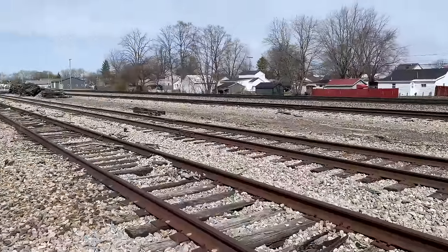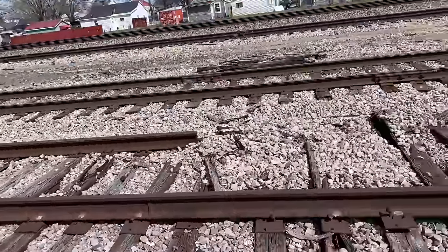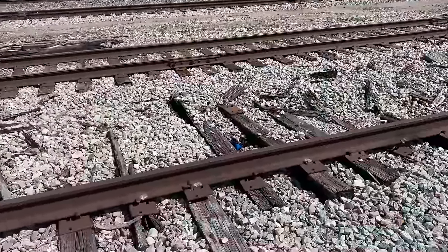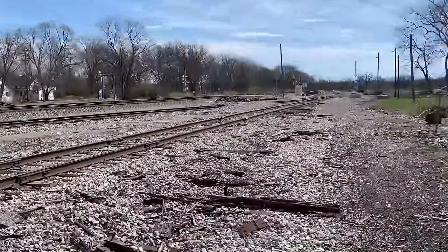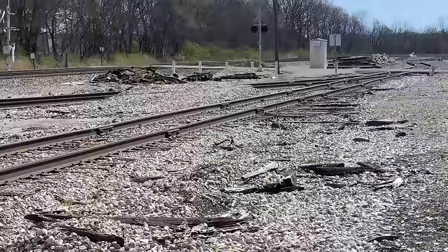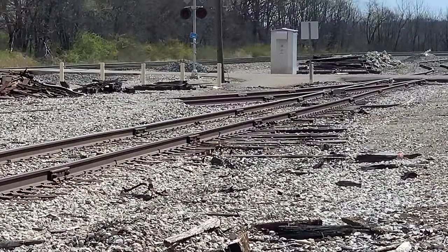I did this spur in reverse. So right now, I'm at the end of it where it used to tie in with Norfolk. So look at this, totally torn out. So it tied in right over there. You can kind of see where those ties are a little bit longer right there. That's where the switch was right there.